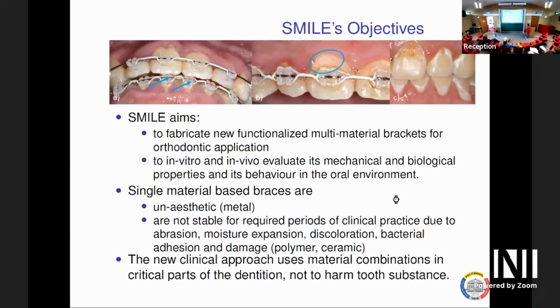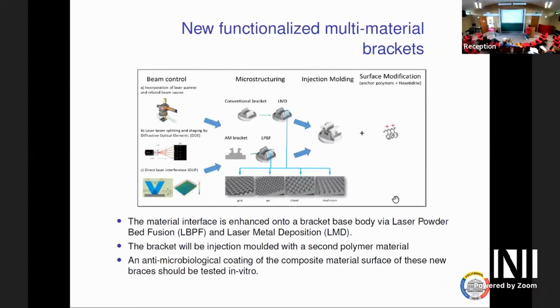Now, what is this multi-material bracket made of? So it's a combination between polymer and metal.